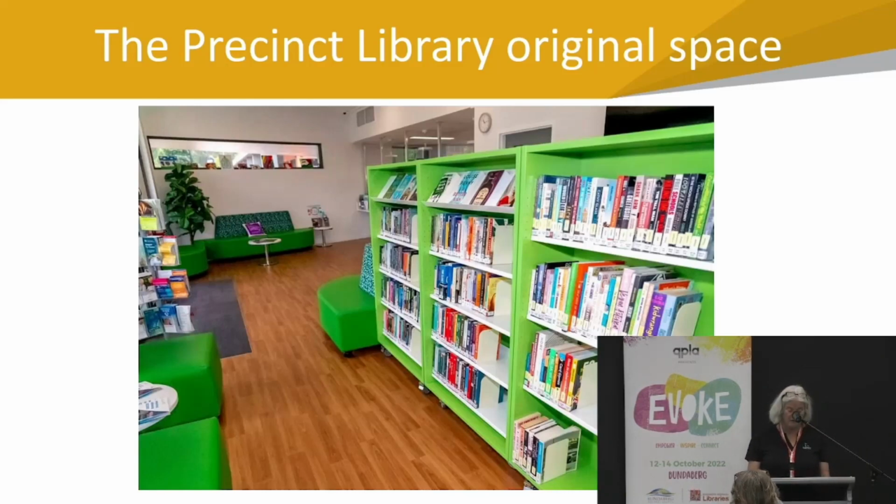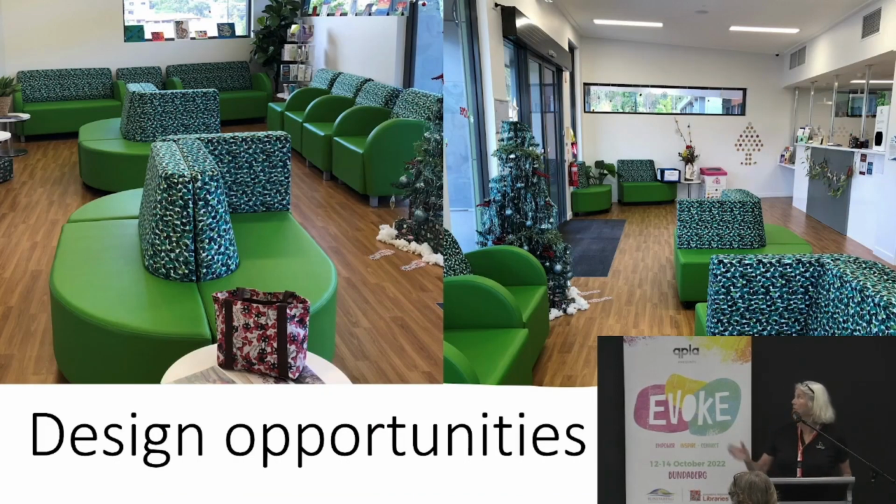huge space of 4 by 5 metres square. It currently holds a small selection of items, a desk for the staff, a reserve shelf and seating, both for our customers and for those waiting to be seen in the consultation rooms. The consultation rooms are run by the Community Advisory Service and they're rented out to medical professionals, speech pathologists, people like that. So the original space looked like this, was full of seating and nothing else.